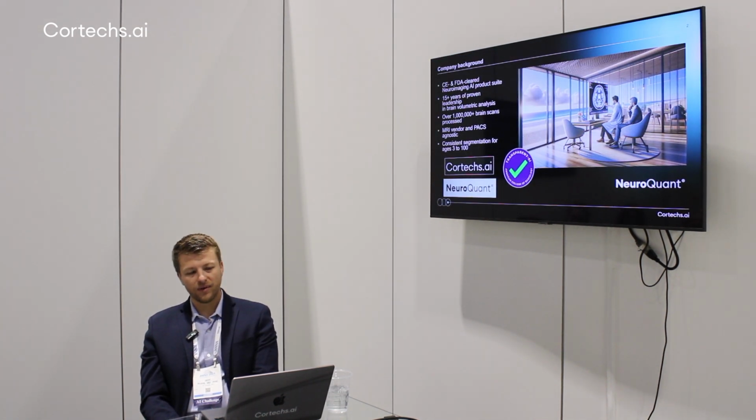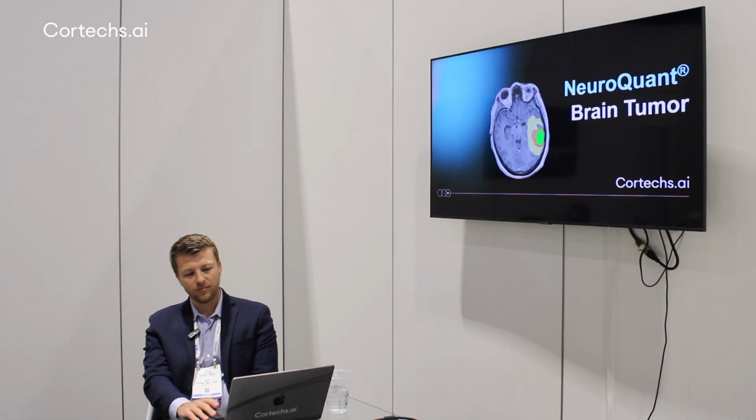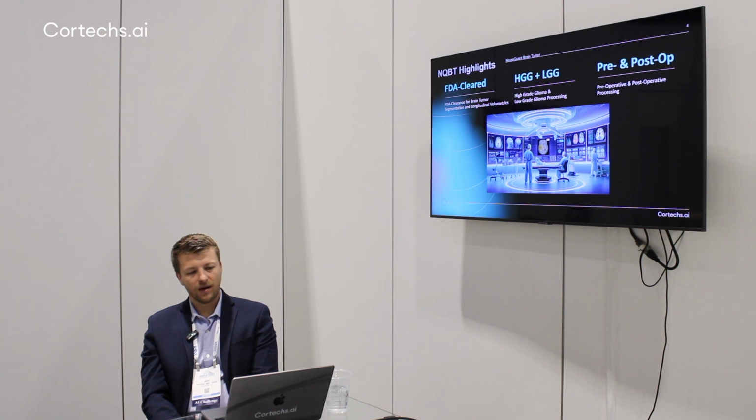So there's just a little bit of background about Cortex. 15 years of proven leadership, with 1 million brain scans processed. It's an MRI vendor and PACS agnostic system, and has been FDA cleared and approved for segmentation in ages 3 to 100.